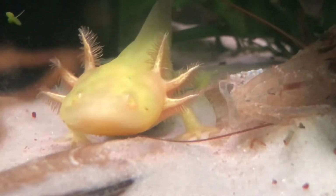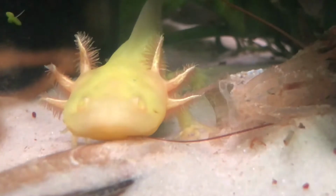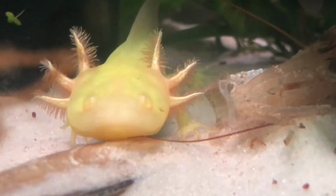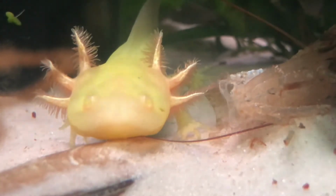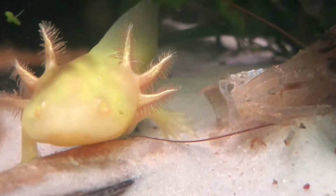If they're doing something wrong in the tank, like if you have bad water parameters or something's just not right, he will flex those little gills that he has on his head forwards. So you'll be able to tell if he's unhappy. And that's always fun. And let's see if we can get him to eat.